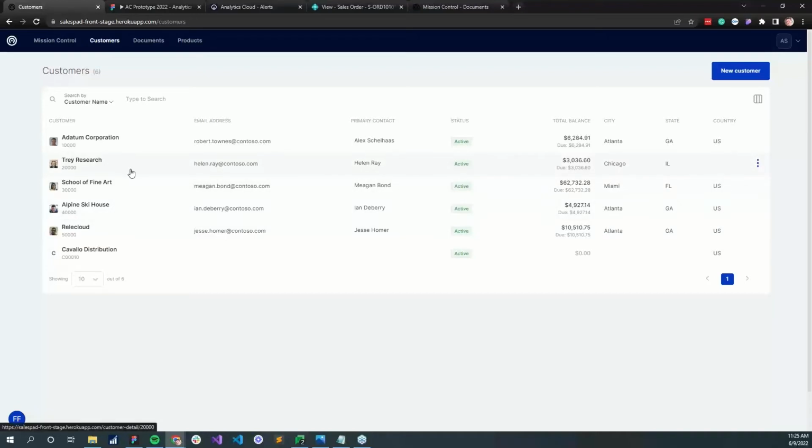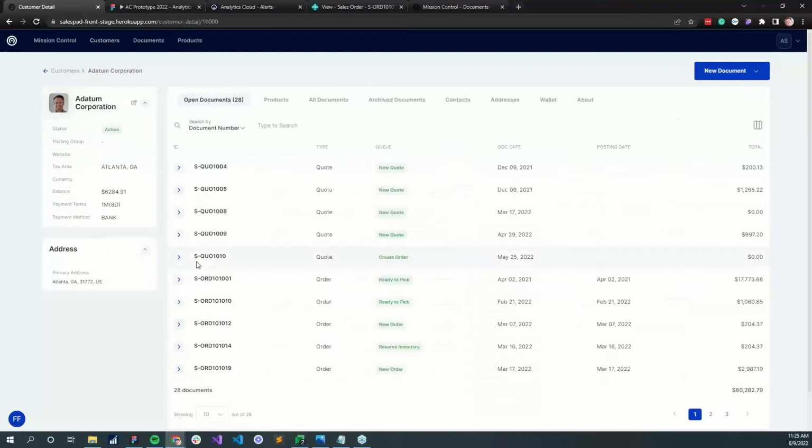So this is the customer search experience, where you can see your full customer list. You could see exactly what's happening with them, their balance, the number of open orders that they have, and then you could ultimately dive into a specific customer, and then you get that same holistic view of, okay, these are the documents that this customer has. I can immediately understand what documents they have open.